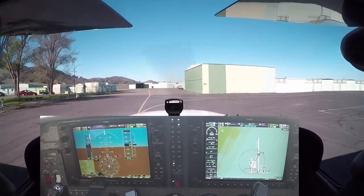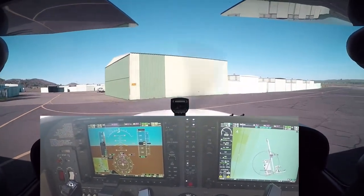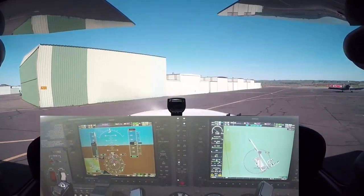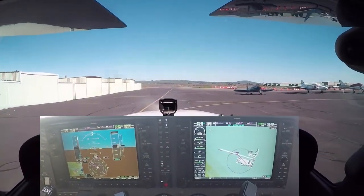NOS traffic, Cessna 21893, turning the inbound 45 to runway 13, NOS traffic. And NOS traffic, Starduster now climbing through 1,300 on the left downwind 13, looking for the Cessna.